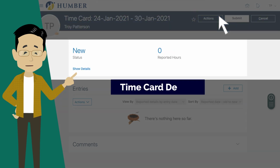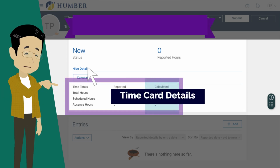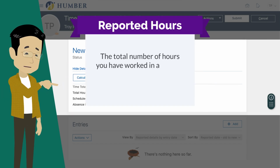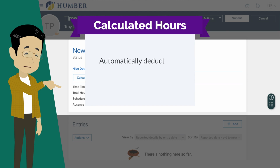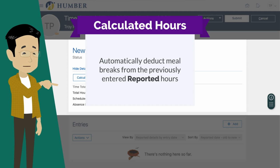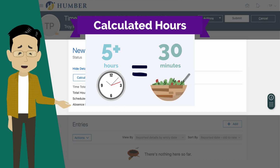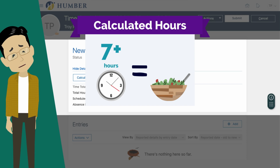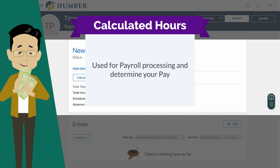The timecard details area allows you to check the status of your timecard, number of reported hours for the current timecard period, and by clicking on Show Details, some important information regarding your reported versus calculated hours. Reported hours are the total number of hours you have worked in a specific time period, which have also been entered in previous steps. Calculated hours automatically deduct meal breaks from previously entered reported hours. For 5 hours or more of continuous work, 30 minutes will be deducted for a meal period. If more than 7 hours of continuous work have been reported, 1 hour will be deducted for meal breaks. Calculated hours are used for payroll processing and determine your pay.